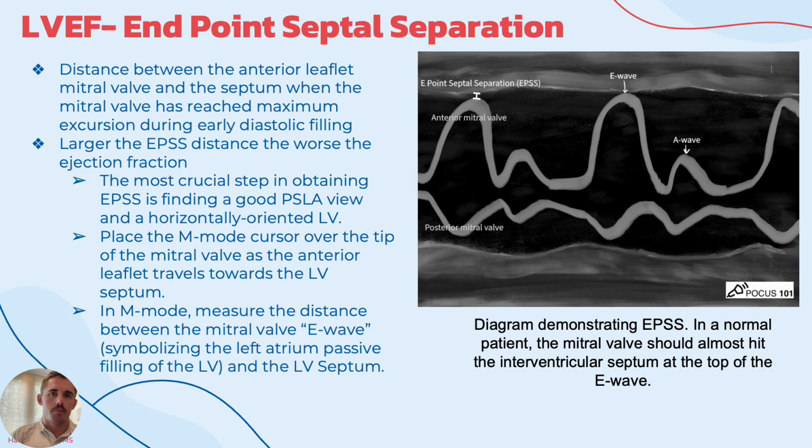So next we'll look at probably my most used method of estimating left ventricular ejection fraction, which is the endpoint septal separation. So the endpoint septal separation is the distance between the anterior leaflet of the mitral valve and the septum, called the EPSS, which we can see right here. So it's taken when the mitral valve has reached the maximum excursion during early diastolic filling. So during diastolic filling, we want the valve to be fully open. And this value is worse if the EPSS distance is larger.